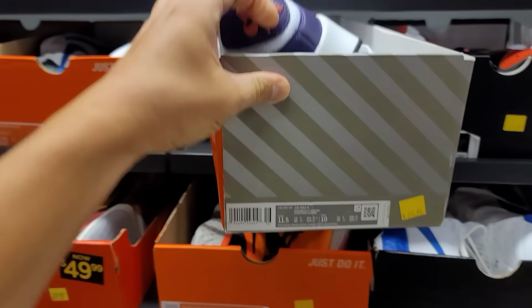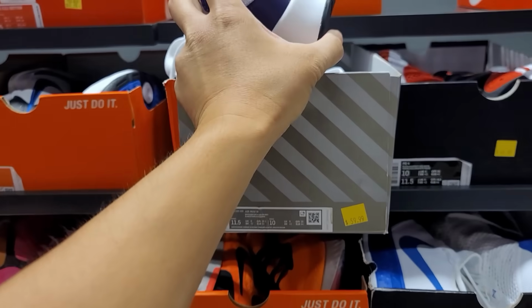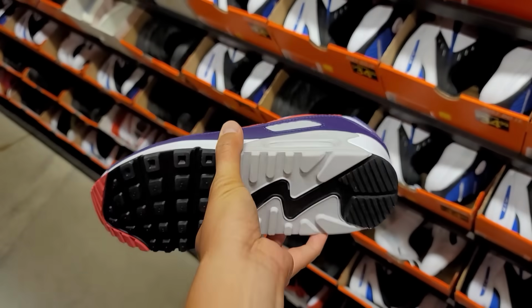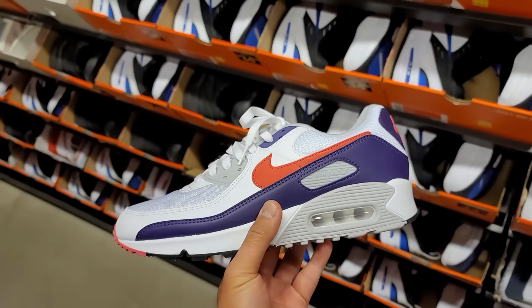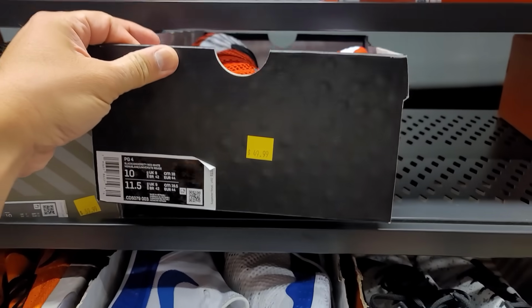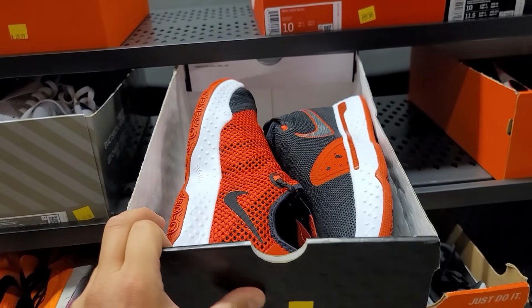Oh, this is size 11 and a half, oh, it's a women's 11 and a half, size 10 men's. Air Max 90s for $60. What? $60! I'm not a fan of that colorway, but that price, $60. These normally go for what, 140? Damn. Of course, they always got 7 million PG4s here. These are going for $50. That is the bread colorway.